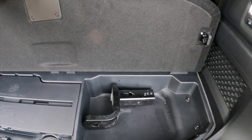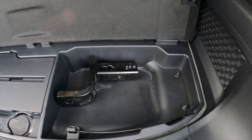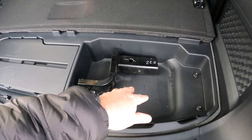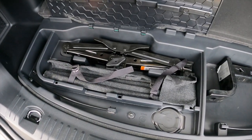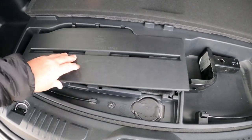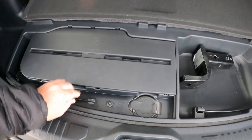So under this one here, put your tow bar just in there. And then I think the guys were saying that in this section here, the ARB compressor will fit. I think that's from memory, that's what they said yesterday. So over here we have all your tools for jacking the thing up when you get a flat, and you got your wind point just there to wind your spare down.